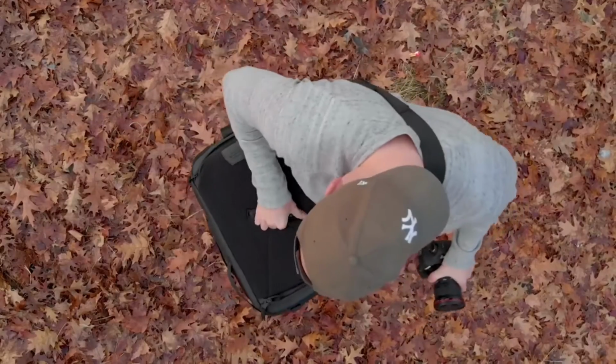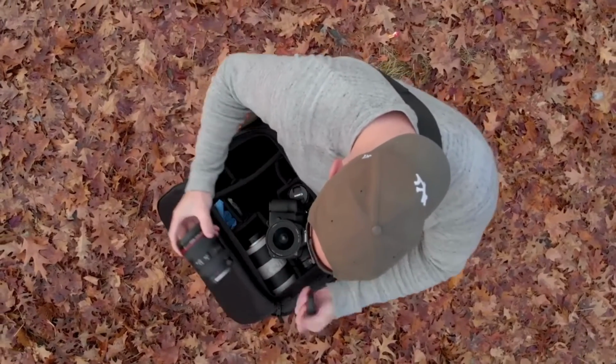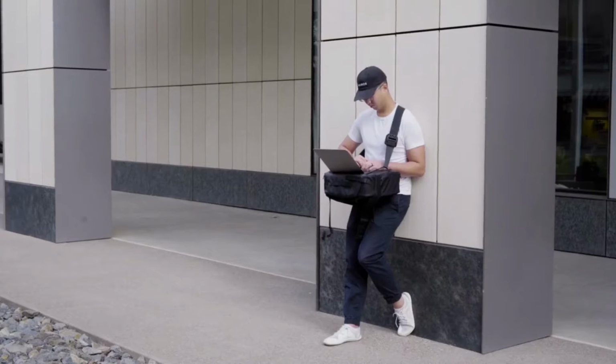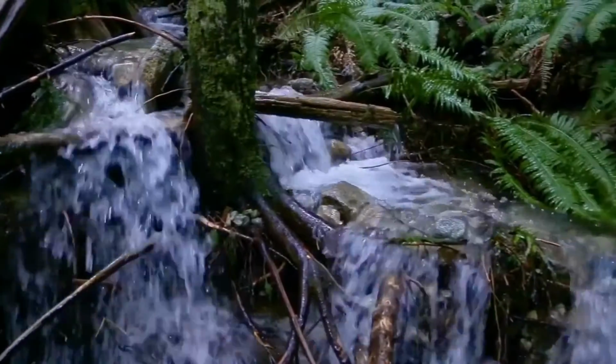The bag swings into a flat tabletop position, creating a stable platform for you to switch lenses, bodies, batteries, filters, or cards. It also makes a great workstation in the field, and an impromptu stabilizer for video shots.